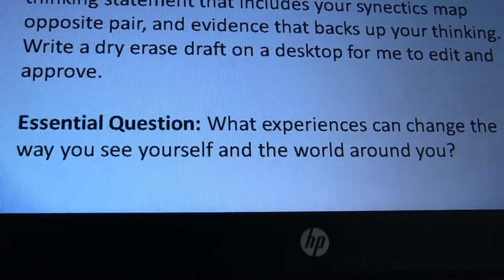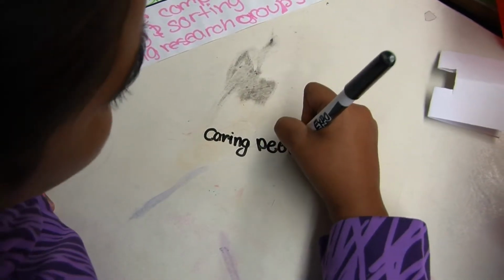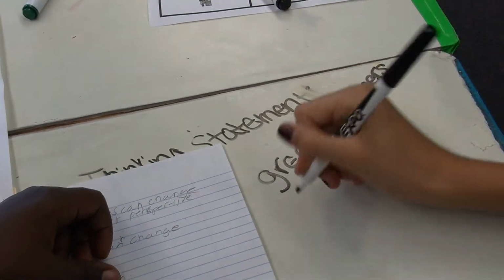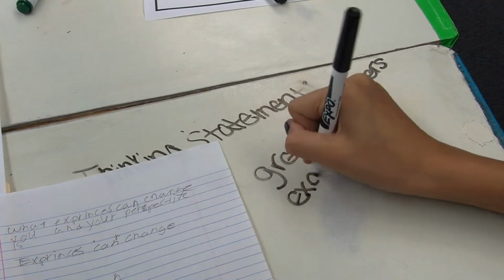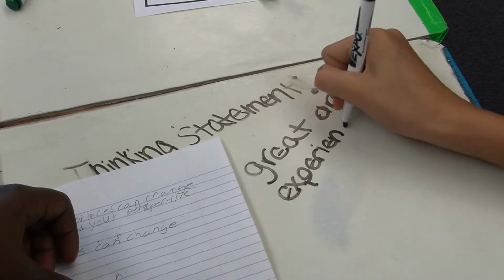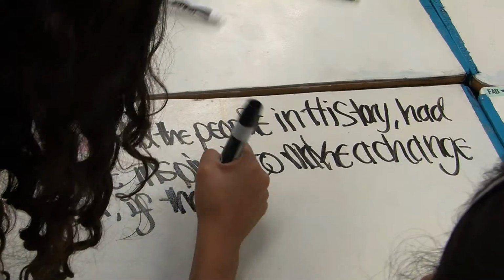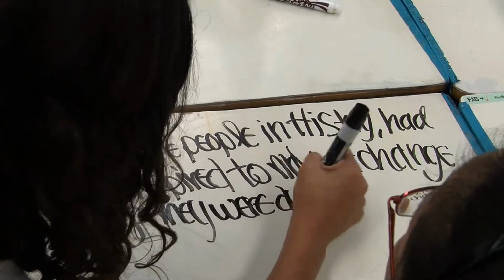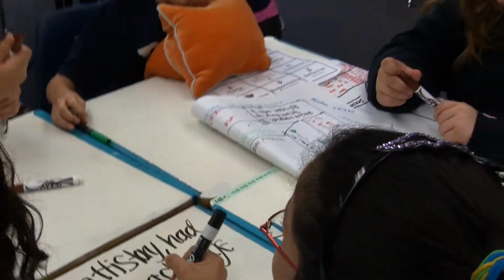How do you see yourself? What's your perspective of yourself? And what's your perspective of the world? And then I threw in a little thing where I asked them to do a little bit of interviewing of each other. What do other people think of me? Does it match the way I see myself? And that's pretty much a life skill, because we all have things that the way we think they are, and then there's the way other people perceive us. So that was interesting.